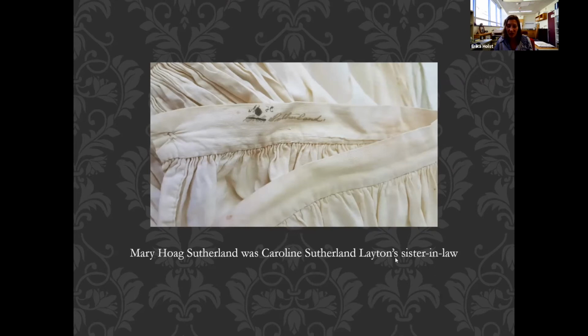And remember, Mary Holst Sutherland was Caroline's sister-in-law. So what happened was, after Caroline passed away, her sister-in-law nicked her drawers and appropriated them for her own, which to our modern sensibilities seems like a bridge too far. You know, just use your own underwear, Mary. Putting ourselves back in the 19th century frame of mind, Mary would have been making her own garments by hand, as most women did, and there's a lot of labor in it. This probably would have been a solid 8 to 10 hours of sewing if she had created a pair of drawers for her own use.